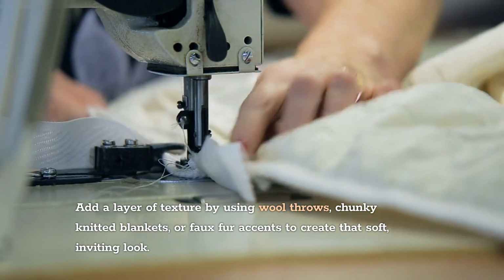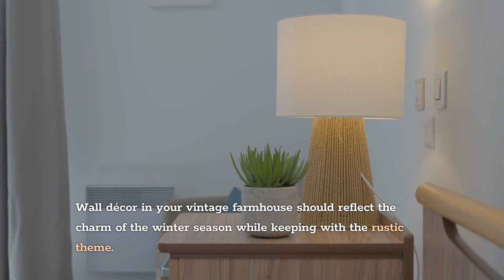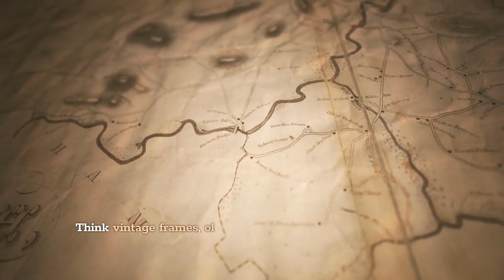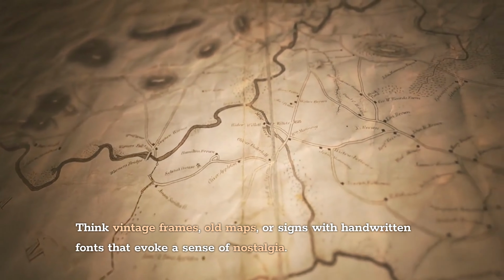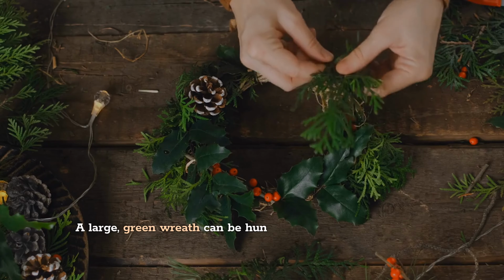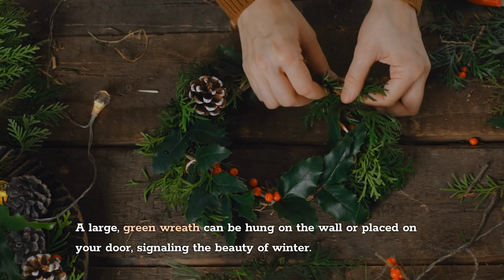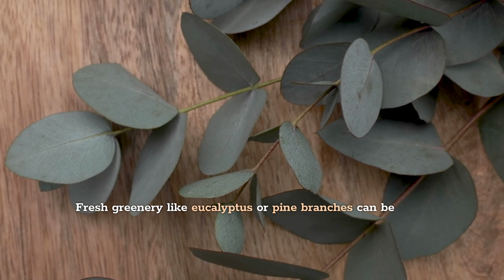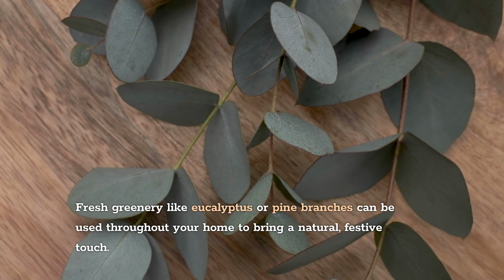Wall decor in your vintage farmhouse should reflect the charm of the winter season while keeping with the rustic theme. Think vintage frames, old maps, or signs with handwritten fonts that evoke a sense of nostalgia. A large, green wreath can be hung on the wall or placed on your door, signaling the beauty of winter. Fresh greenery like eucalyptus or pine branches can be used throughout your home to bring a natural, festive touch.